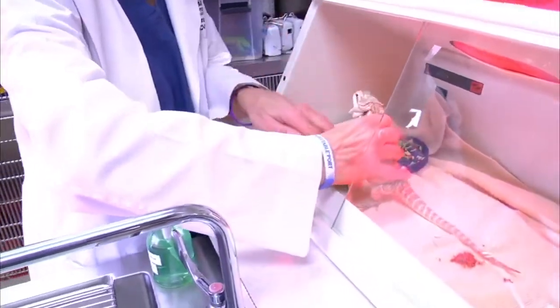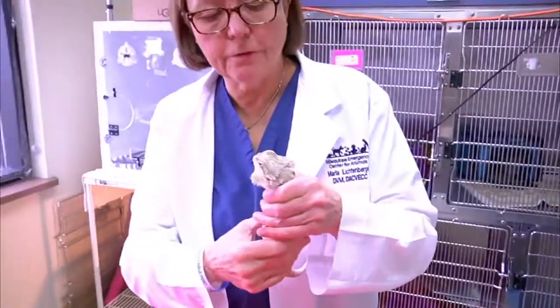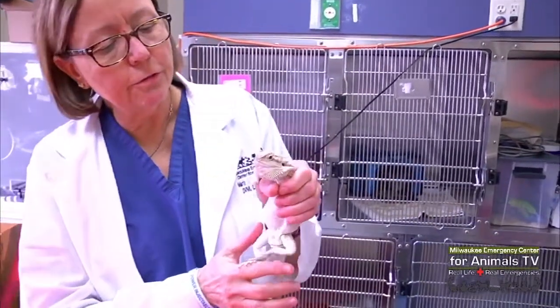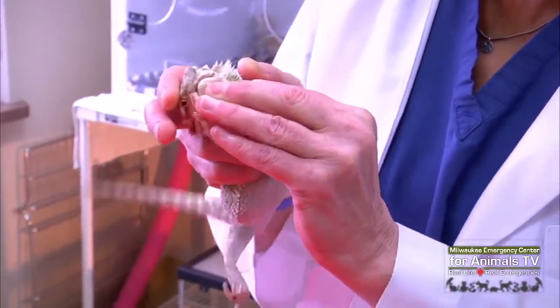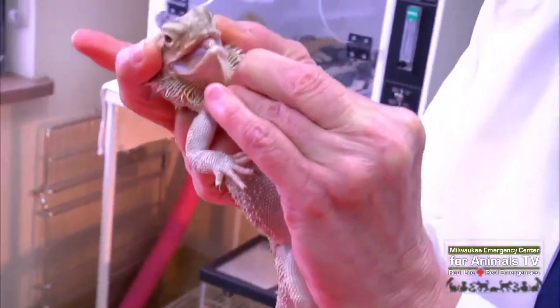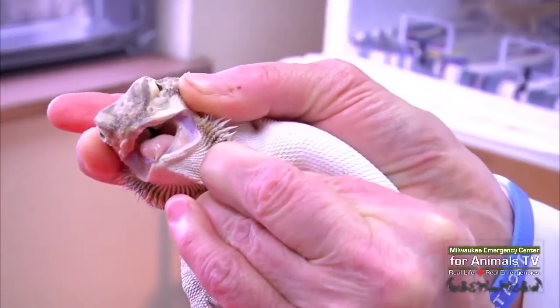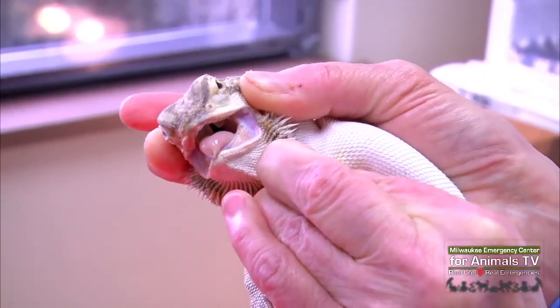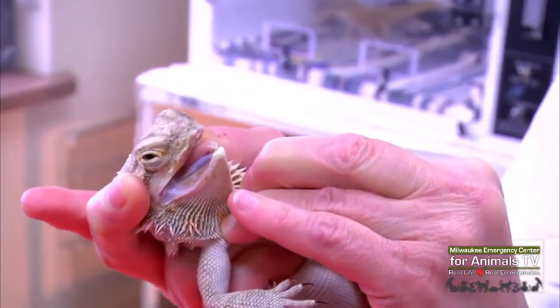So this is Piccolo. Piccolo is a bearded dragon, probably one of my favorite lizards, only because they make such nice little pets. Now you can see inside his mouth, that's his tongue, and on the sides of his mouth are his teeth. When he first came in, he had little skin lesions all alongside his mouth and on both sides of his tongue. They were all infections, and it's called mouth rot.